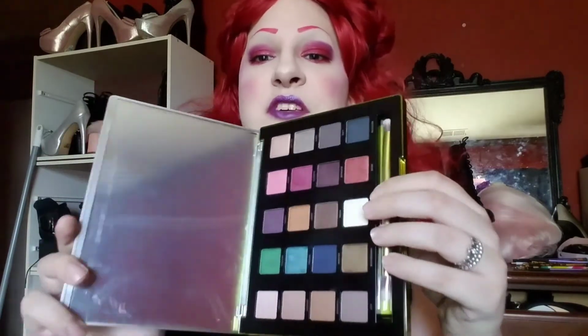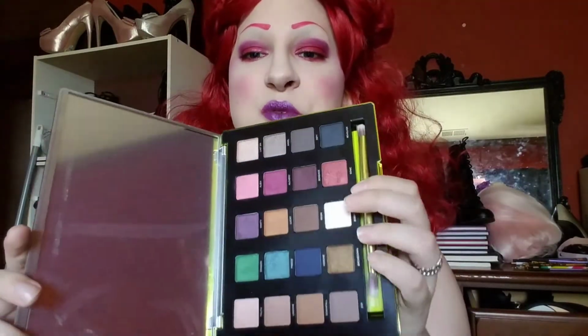I think this one's the fourth one. I really don't know anymore. I just buy them. That's probably really bad, but love the colors in this one. I really enjoy the Vice palettes. I basically have a heart attack every time they come out because I'm just like, oh, a new Vice palette, gotta have it, gotta have it.